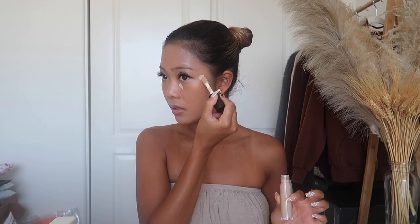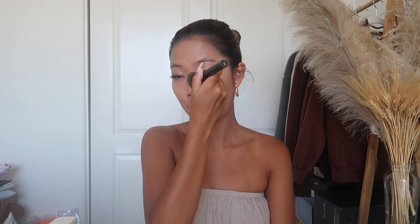Also, the Camo CC Cream Collection has 20 shades, so you are gonna find the right shade for you. I'm gonna go ahead and apply some concealer. This is the 16 Hour Camo Concealer in the shade Medium Sand. I think this trick is meant to kind of lift this area up.